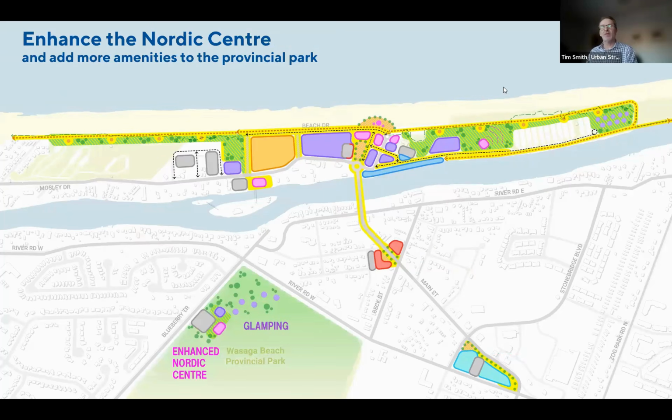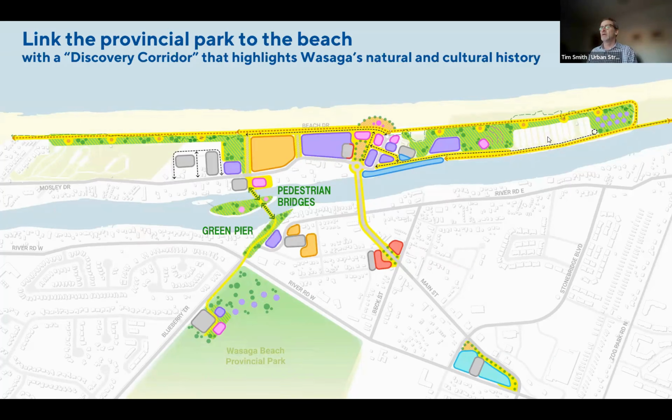The provincial park, we see an opportunity in the near term to enhance the existing Nordic Center with more facilities to bring more people to really appreciate what you've got there in all seasons. And maybe glamping. And we're not too sure this location where we're suggesting glamping grounds is the most appropriate given the features there and the wetlands and so forth among the parabolic dunes. But maybe if not there, then elsewhere in a much larger area. We'll come back to this toward the end of the presentation.